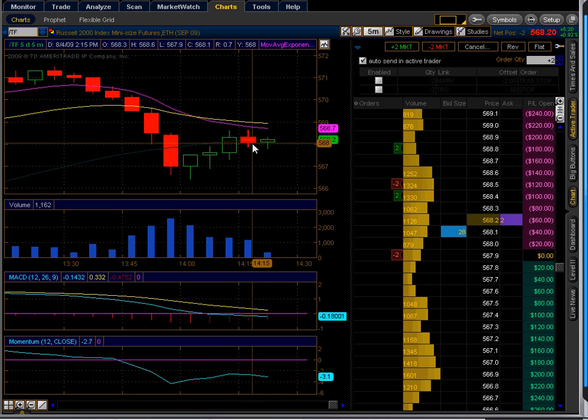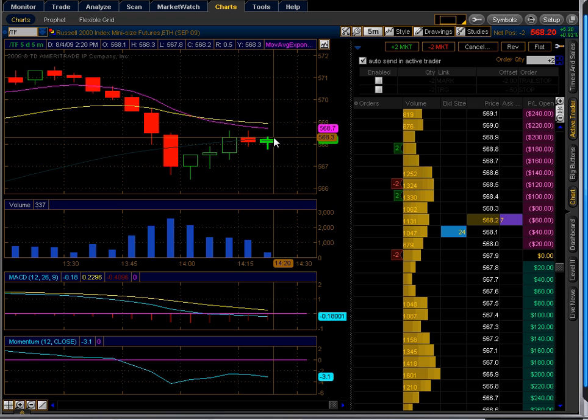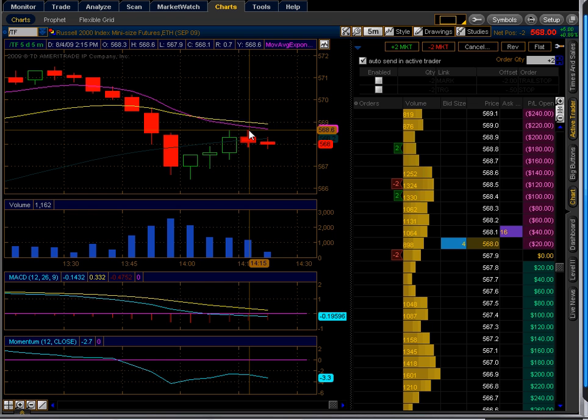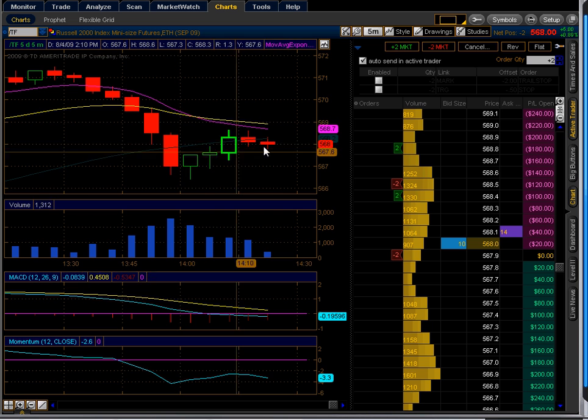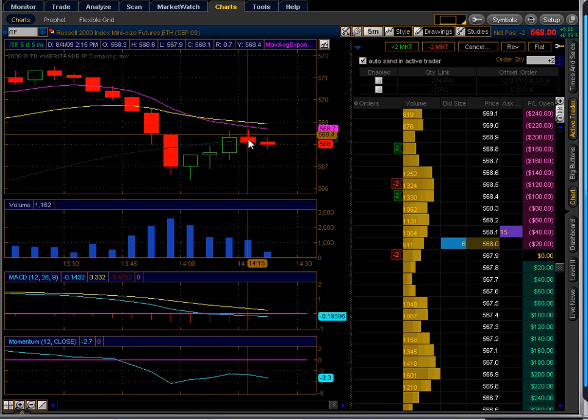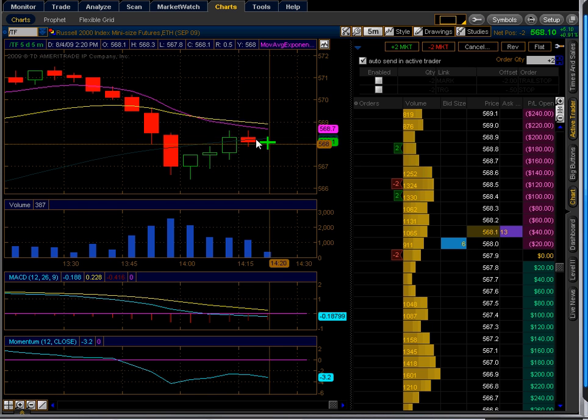Okay, so I went ahead and went short 2 contracts off of this. I'm gonna see what happens here. If the volume is heavily high and this moves past this 568.6 level, I'll probably just go ahead and get out of this particular trade anyway. But because of all this down volume here, I believe that this is still going to push down. It pushed down here, and I still believe it's going to push down here.